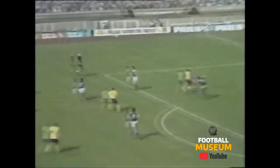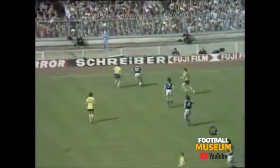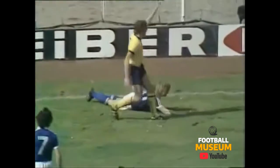Nelson then with the free kick for Arsenal. Hit towards Stapleton. And in fact Osborne got there before Brady. Here's Geddis.